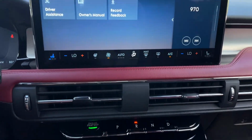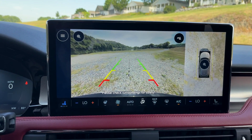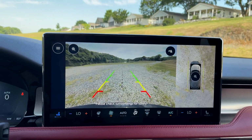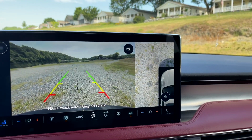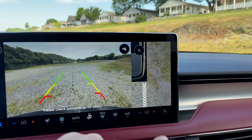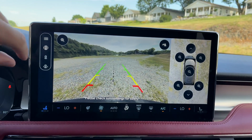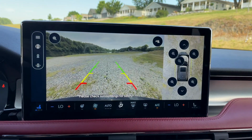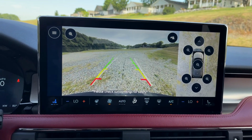Now, throwing this thing into reverse, you will get a full 360 top-down camera and a very crisp backup camera that you can zoom in on if you'd like, and you can turn on and off your rear parking sensors. You can also zoom right here and choose where to zoom. So if you want to go right to the corner, you can do that, or like, man, maybe I'm close to a curb here, you can do that as well. It's very, very intuitive. There's a lot of customization, and if you want, you can go to a more fisheye lens view, or you can do that traditional top-down backup with guiding lines that turn as you turn the wheel.